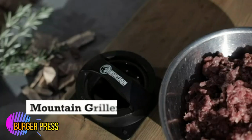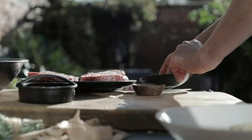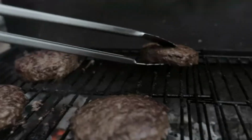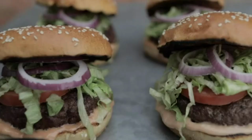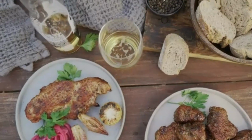Burger Press. Say goodbye to boring burgers. The Grillaholic Stuffed Burger Press. Patty Maker and Burger Stuffer makes it easy to stuff your burger patties with your favorite ingredients. Our hamburger patty press makes mind-blowing burgers that are bursting with flavor.